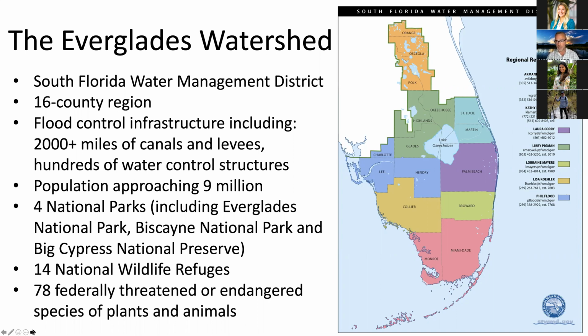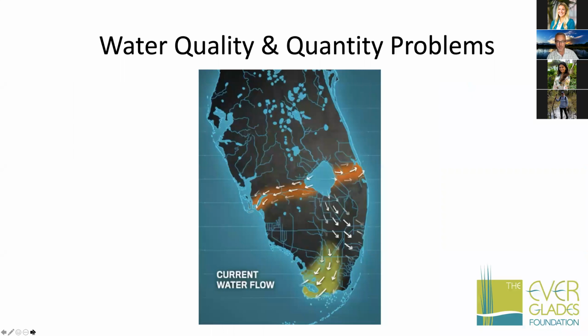But we also know that we have very important areas in South Florida. We have national parks, large areas of protected lands within these national parks, the water conservation areas, state protected areas, national wildlife refuges. And we also know that we have nearly 80 threatened or endangered species that depend on different areas of this ecosystem. So getting the water right is imperative to protecting these places and these species. Now, if we could lump our problems into a couple of bins, it would be either in the water quality bin or the water quantity bin for the most part.